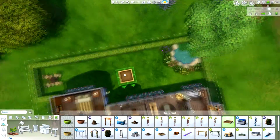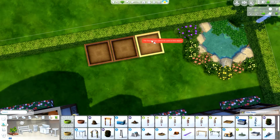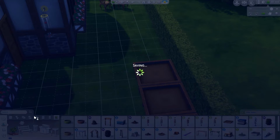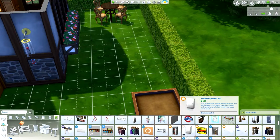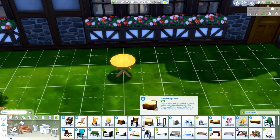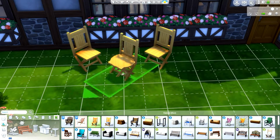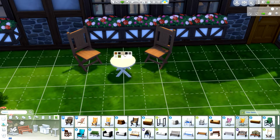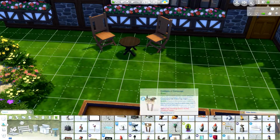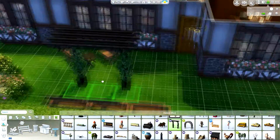So yeah, that took way too long to explain, didn't it? I couldn't really think what I was saying there. So yeah, now I'm putting in decorations and things. It took me a little while to figure out what I was going to do. I had a table in there, but I did change the position of that, which you'll see later. And I put a table for two there with a little coffee table thing. I really like how that looked.